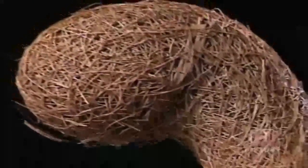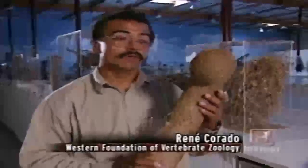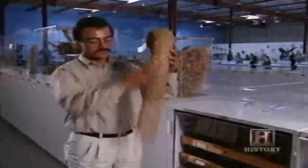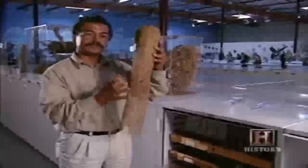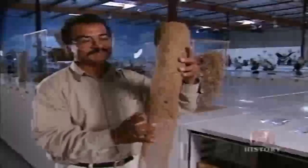It's built by a type of African weaver called a Cassin's Malimbe. This is the most intricate nest. This is one of the finest engineering works in the bird world. This is not just a bunch of sticks put together. This long tunnel in here actually protects the babies or the eggs from predators like snakes. If a snake tries to go into the tunnel, it is going to fall, because it's too hard to go in and get the babies.